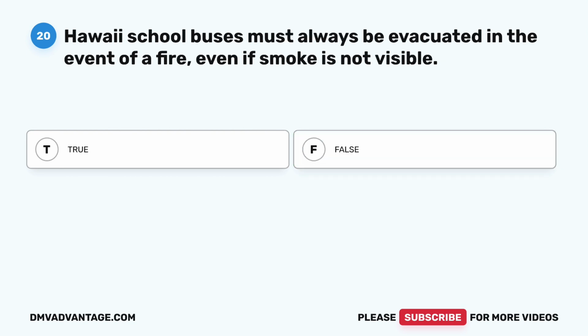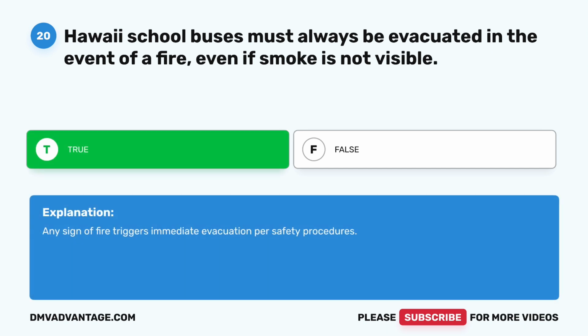Question 20. Hawaii school buses must always be evacuated in the event of a fire, even if smoke is not visible. True or false? True. Any sign of fire triggers immediate evacuation per safety procedures.